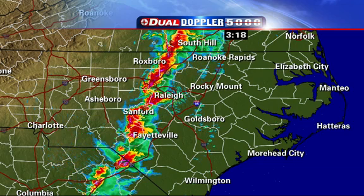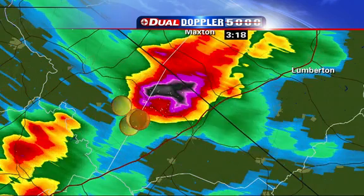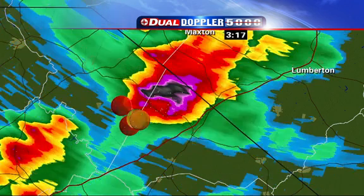And this is a potential nasty storm that'll be moving into Robeson County, and it looks like it's closing in on I-95. It has a little bit of a hook to it, and you can see the shear markers showing up. It likely has large hail in association with it, moving into Robeson County.